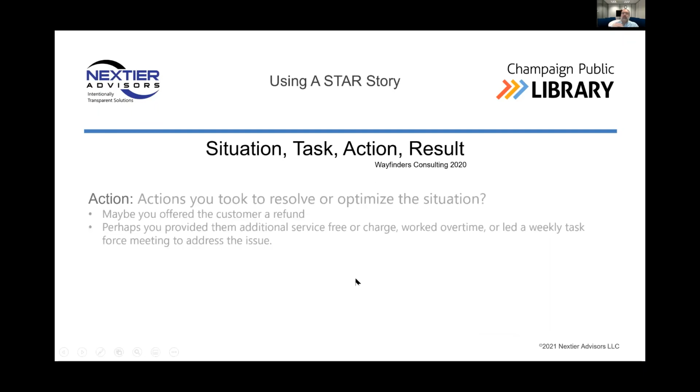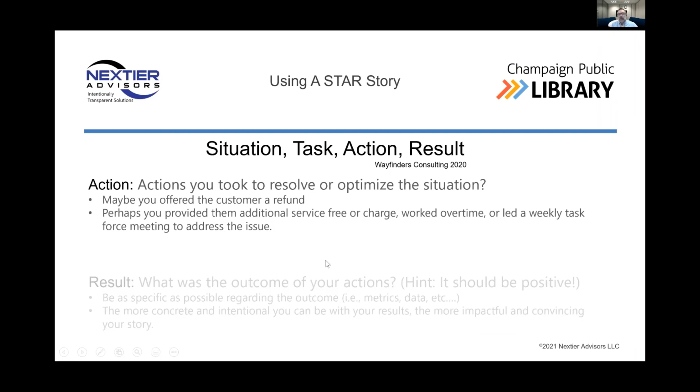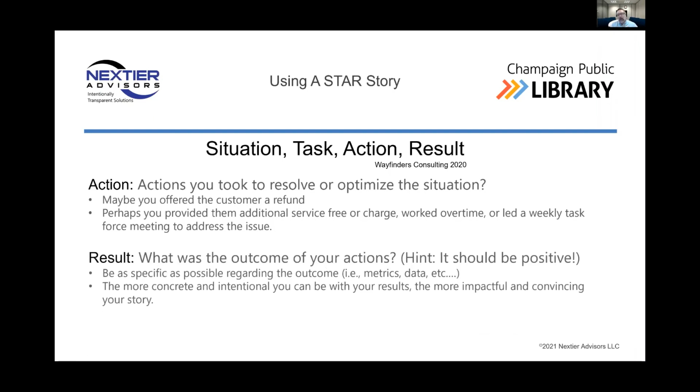And then the action. What are the actions you took to resolve or optimize the situation? So maybe you offered the customer a refund, perhaps you provided an additional service free of charge, worked overtime, led a weekly task force meeting to address the issue, whatever those things were. So you're starting with a situation, the tasks that you went through and the actions you took to resolve that. And then you certainly want to end with the results. So what was the outcome of your actions? And hint, in an interview, it should always be positive. But be as specific as possible regarding that outcome. So if there's metrics or data that you can provide, the more concrete and intentional you can be with your results, the more impactful and convincing your story.